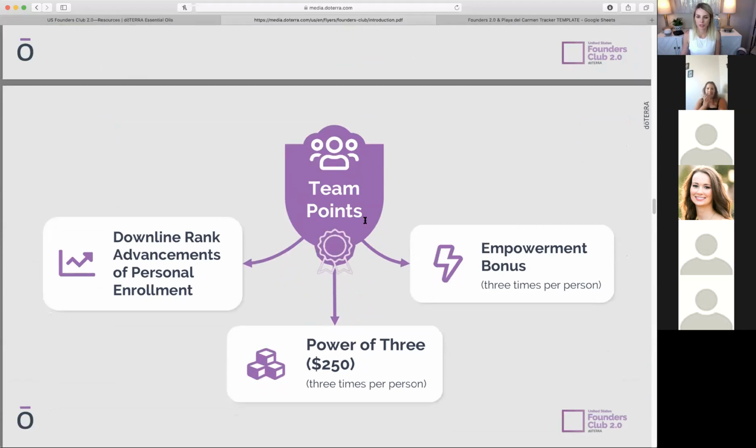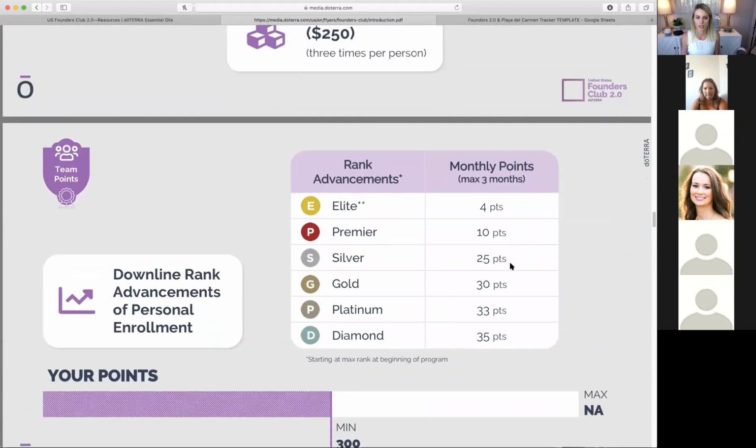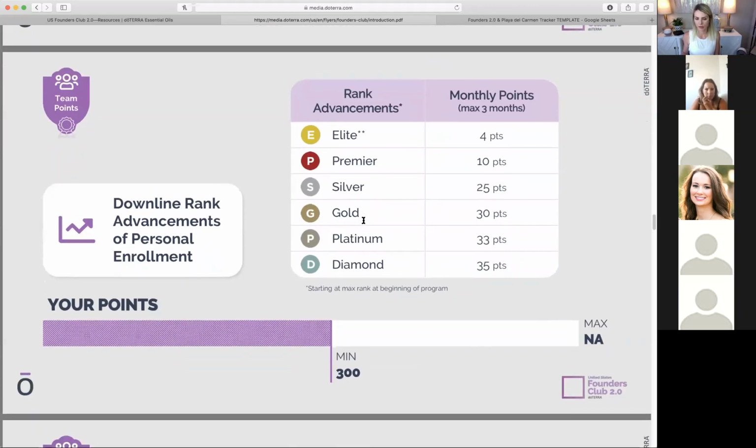Okay, let's talk about team points. So this is the second way you earn points. So your downline's rank advancement, personal enrollments, their power of 3, and empowerment bonuses for the first time ever, okay? So your downline rank advancements, so when you have somebody new hit elite, you will earn 4 points. Now the elite has to be driven off of their own personal volume. So you can't stack people. So I can't take Heather and put her under Andy and then put Alicia under there. And Alicia is a top enroller and she brings in 20 people and all 3 of them hit elite.